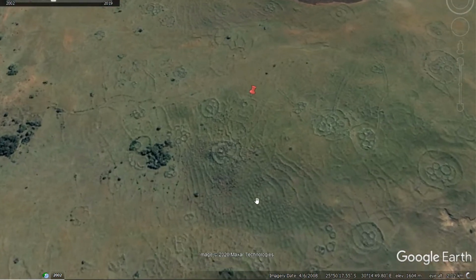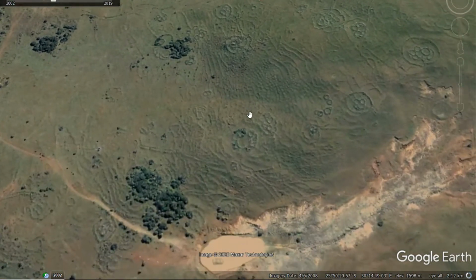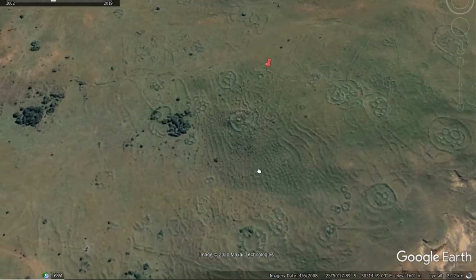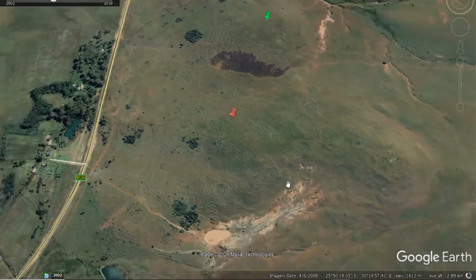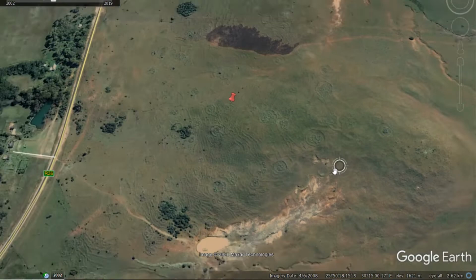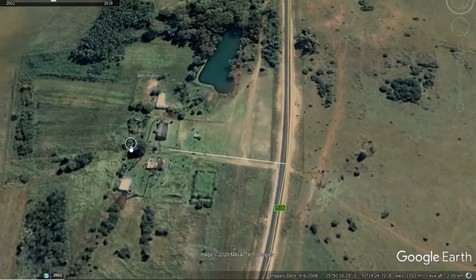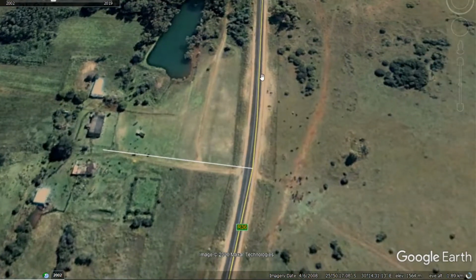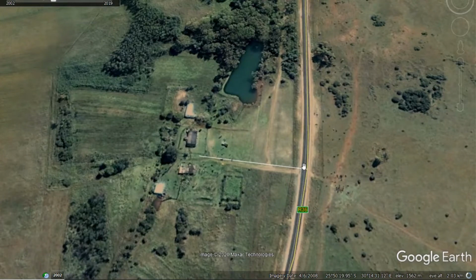So let's have a look here. As you can see, very intricate detail. They seem to have something to do with energy. So first I want to show you the scale of these things. Here I am roughly 2.48 kilometers in the air, and that is usually where you want to be to find these things. Let's look over here. Here we have a farm. You can see it's quite a big piece of property, and this is what I assume to be the house over here. Little lake over there, and here's the road. So you can imagine how big a car is on this road.